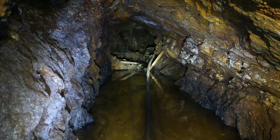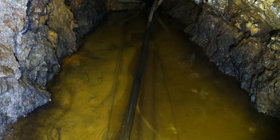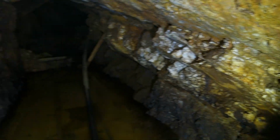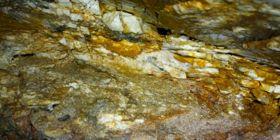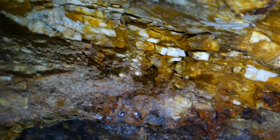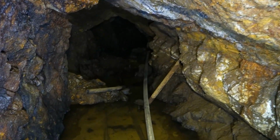Keeps running ahead. Again, you see the rails, the water in front of me. All quartz through there. And also on the left. I can't remember if I already pointed that out or not, but here's a look of it again. You see the quartz and the iron together, which is a very good indicator for gold.